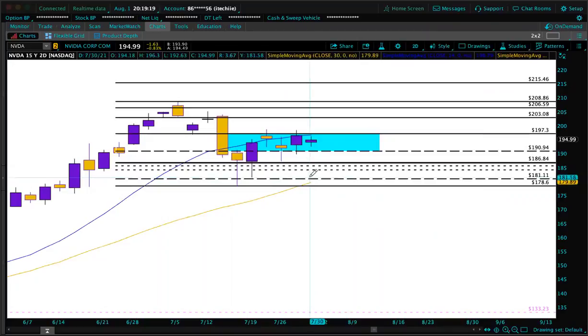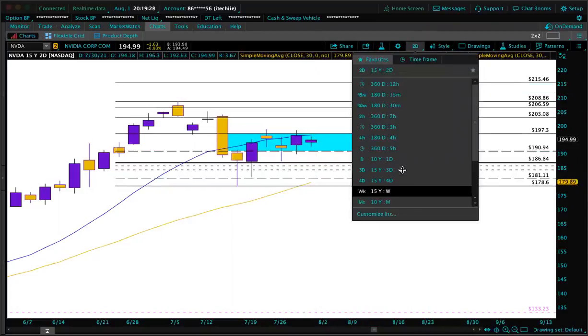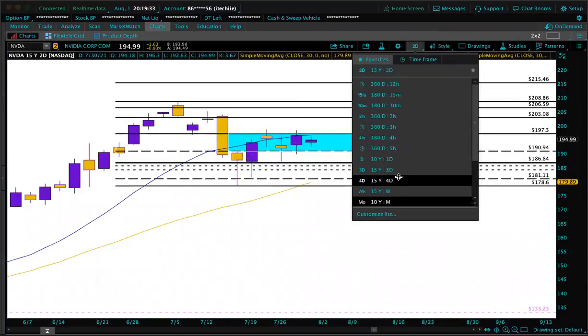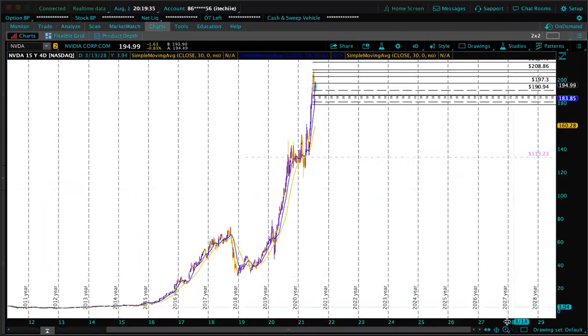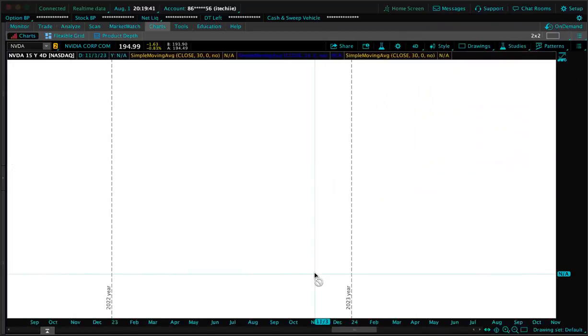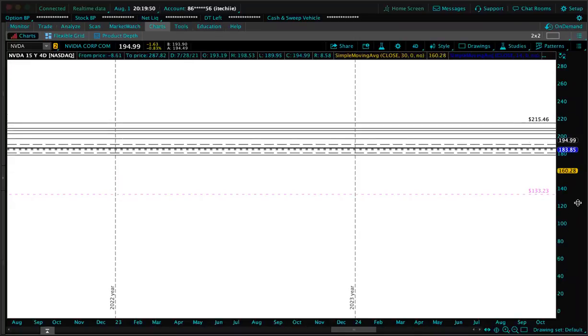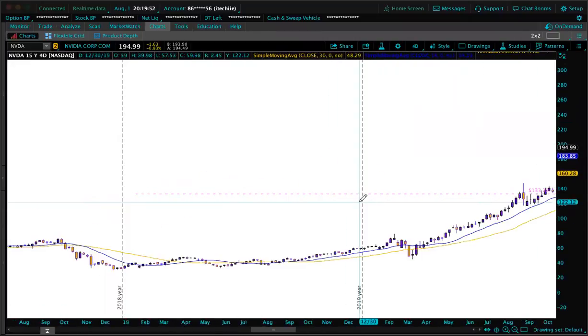Actually, let's see where this 4D ends. So the next 4D starts 8-3. So keep that in mind. We're gonna go to the 4D now. 4D is the 4-day chart. That's 4 days in 1 candle. 2D is a 2-day chart, where it's 2 days that make up 1 candle.